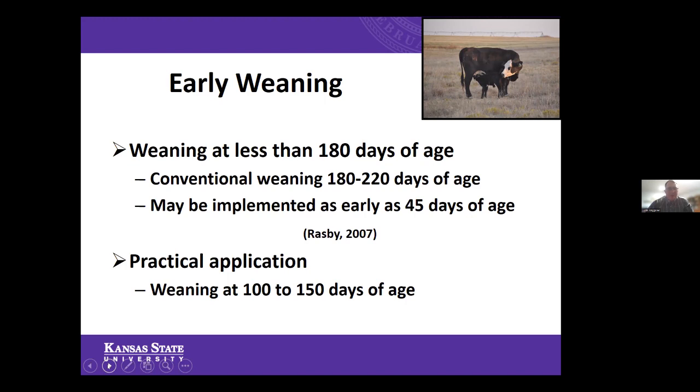Oftentimes we get the question of, how early can I wean a calf? In the research literature that's out there, we can implement and wean a calf as early as 45 days of age in terms of the ability to utilize dry feedstuffs and acclimate to those environments.